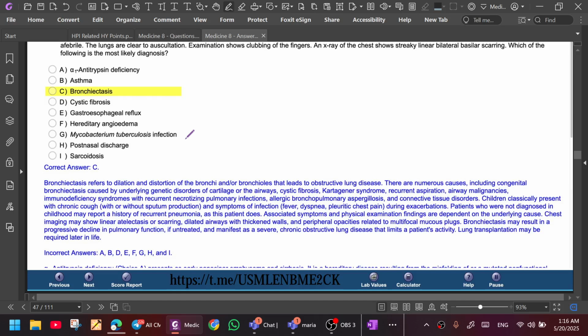connective tissue disorder. Children classically present with chronic cough with or without sputum production and symptoms of infection, fever, dyspnea, pleuritic chest pain during exacerbation. Patients who were not diagnosed in childhood may report a history of recurrent pneumonia, as this patient does. Associated symptoms and physical exam findings are dependent on the underlying cause.